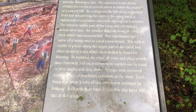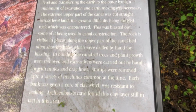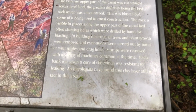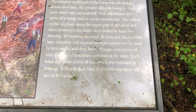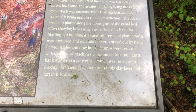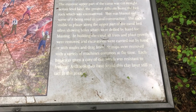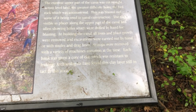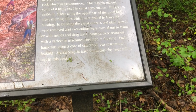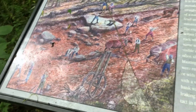Rock was encountered. This was blasted out during the canal construction. The rock is visible in places along the upper part of the canal bed, often showing holes which were drilled by hand or blasting. In building the canal, all the trees and plant growth were removed. The excavations were carried out by hand or with mules and drag lines. Stumps were removed with a variety of methods.